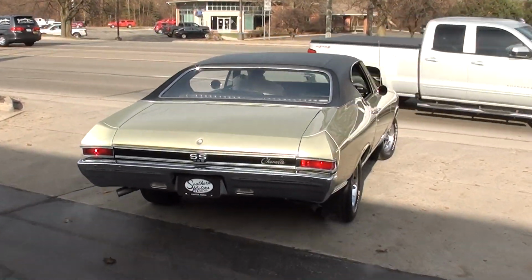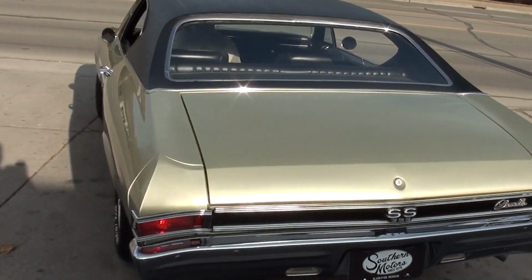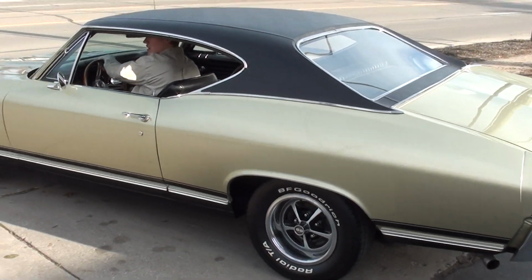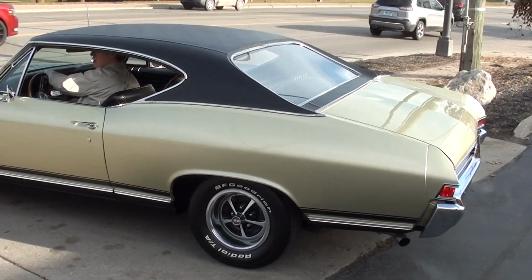There you go, you can see it out in the sunlight a little bit. That's a good looking car.